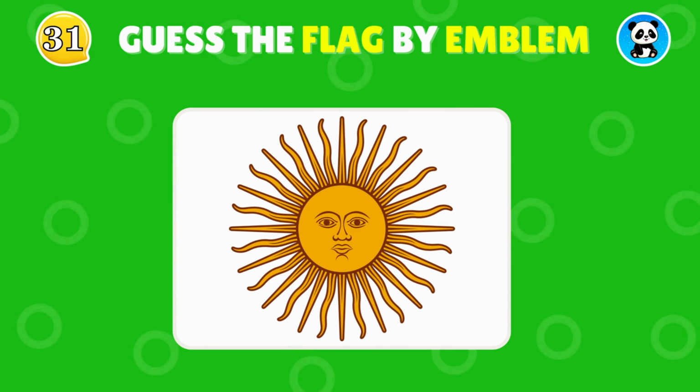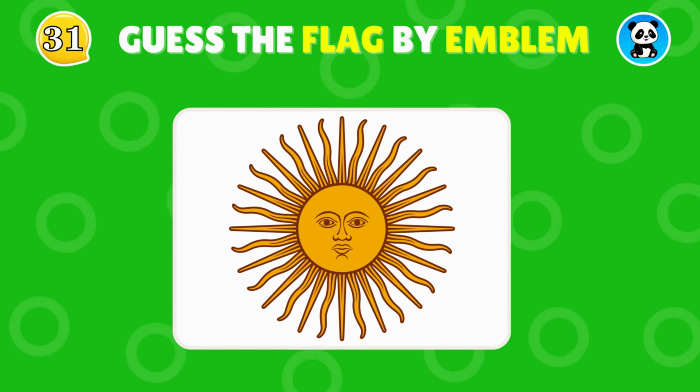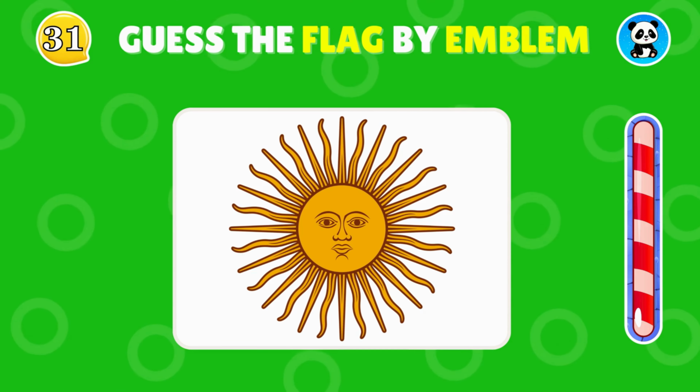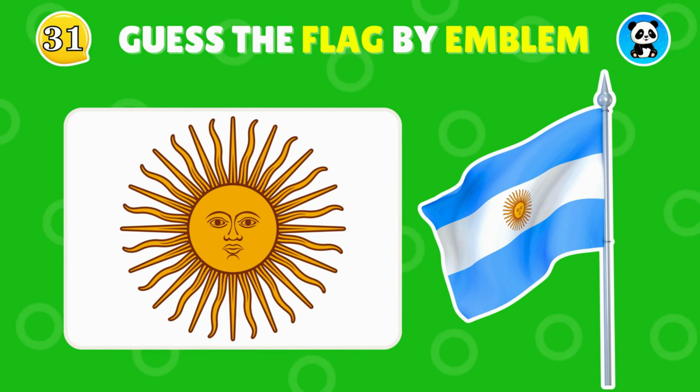Can you recognize which country flag has this emblem? Yep, you're right. That's Argentina.